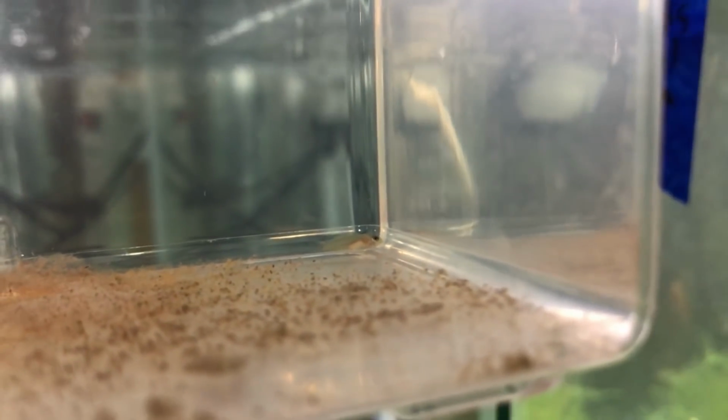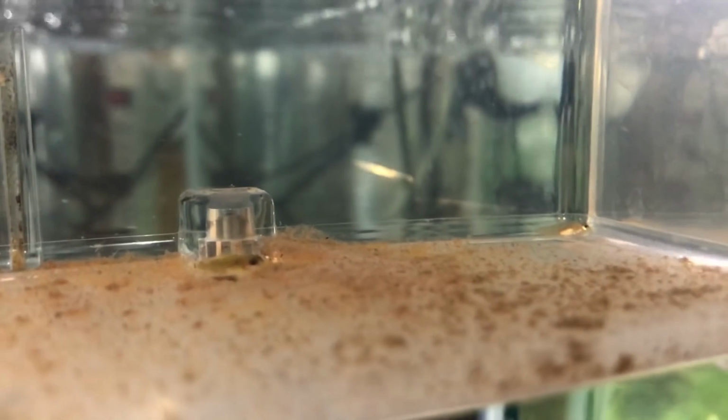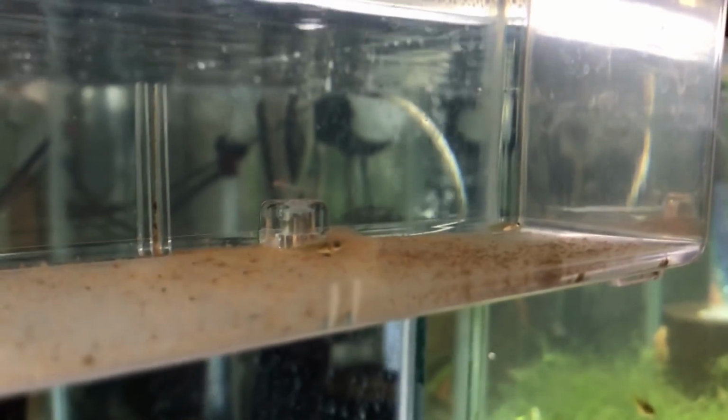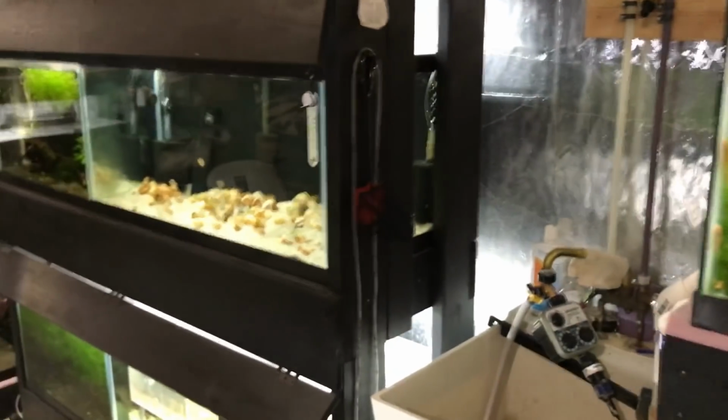And then up in this fry box here, there's one right there, and then there's another one right there. I only have 2 fry in here. Now these 2 fry came from my breeding trio that I had in the 40-gallon breeder. However, I sold that breeding trio several weeks ago.